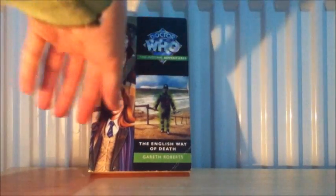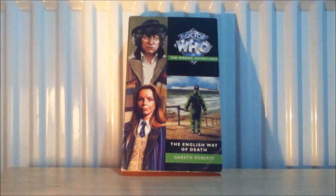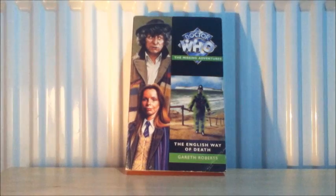Next book we have The English Way of Death by Gareth Roberts. This one was adapted by Big Finish last year. And Volume 1 I do find pretty overrated in my opinion. The Romance of Crime was alright, it did suffer in a lot of places in my opinion. And English Way of Death was pretty good, but ever since I listened to it for a second time I've never gone back to it. Doesn't seem that story has just grabbed my attention anymore.